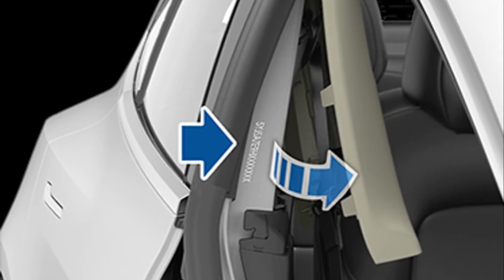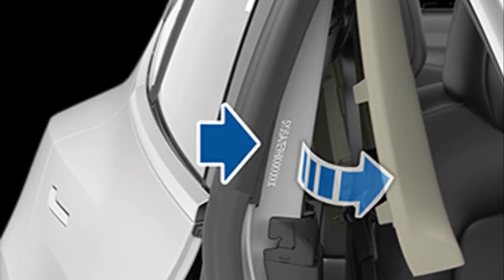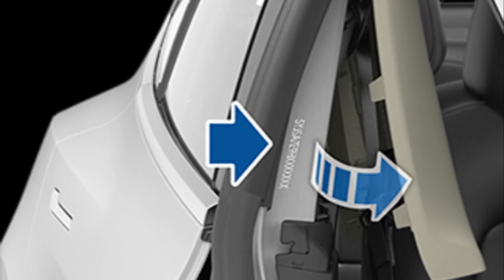On Tesla vehicles manufactured in the USA, the VIN is occasionally stamped into the right side upper door pillar. This can be seen when the interior trim is removed.